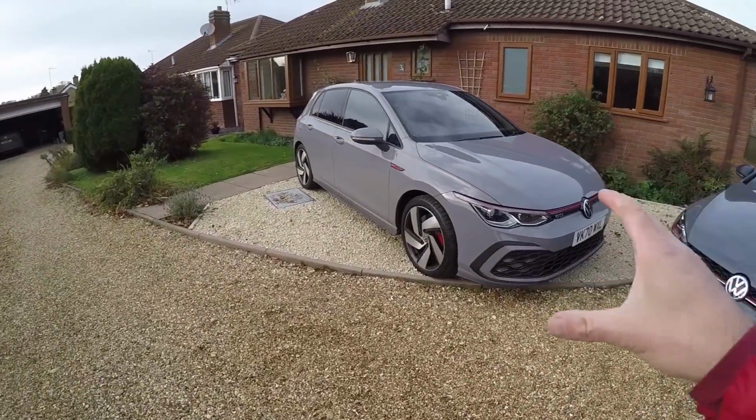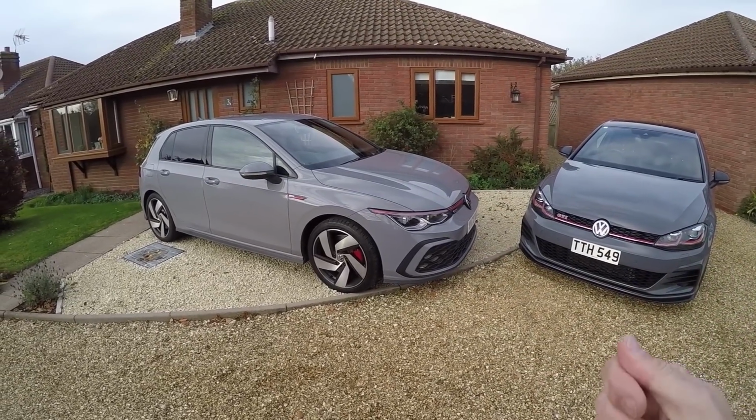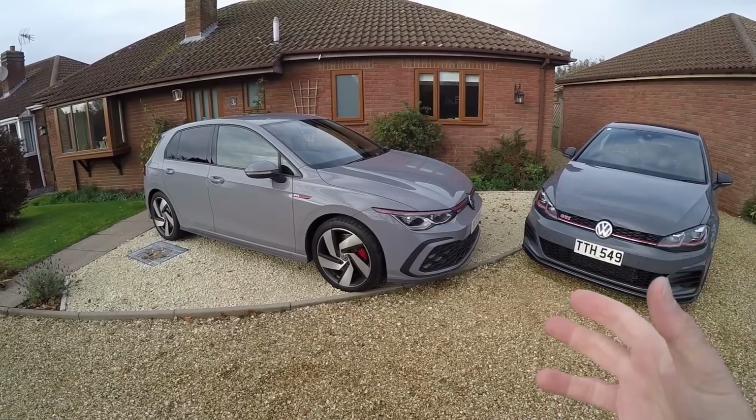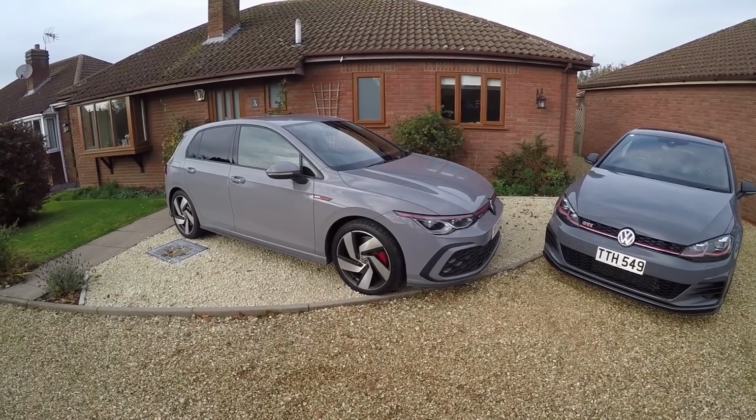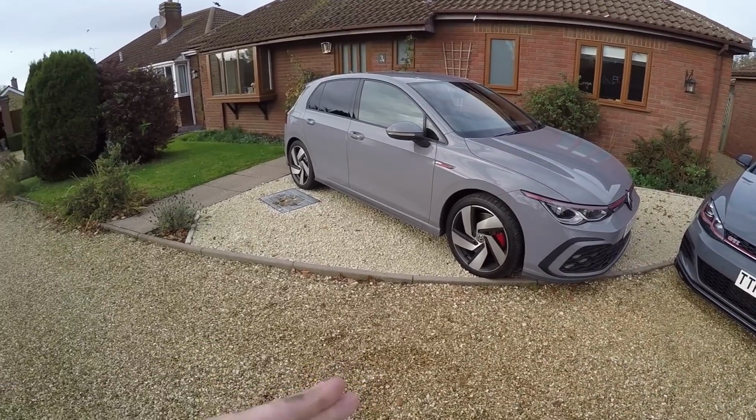Now this car's been described as the equivalent of the old GTI Performance because it's got 245 PS and it's got the VAQ front differential, which we'll come to when we do the driving, but rather disappointingly the brakes don't look like the Performance model.